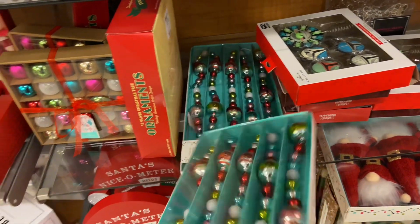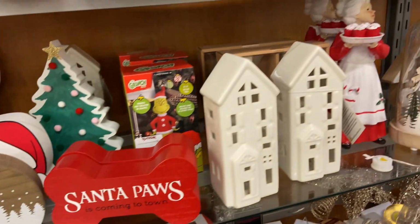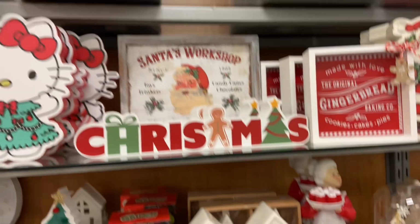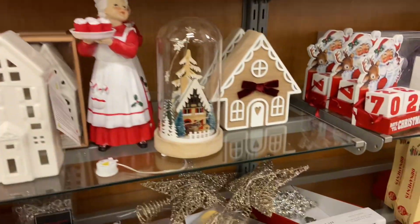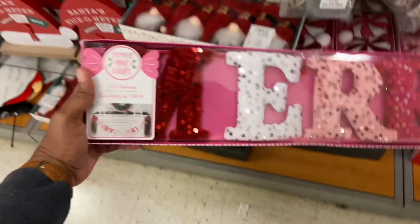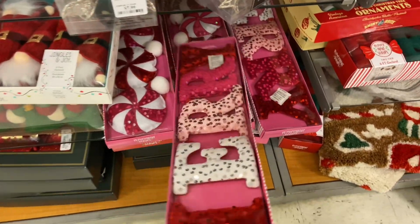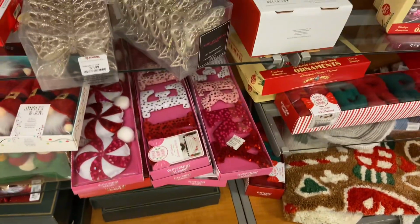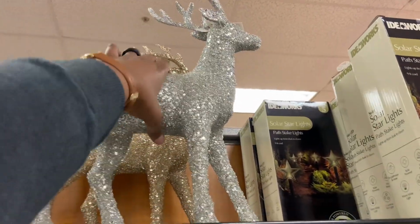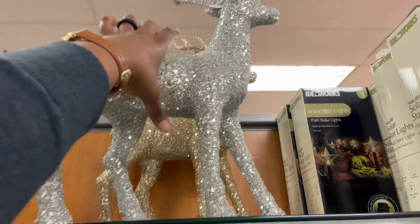Tingles and Joys, $14.99. Mini village pieces, $7.99. They have a lot. This music is not helping. The Mary Garland, $12.99. The reindeer up here, $12.99. And gold and silver, it's a nice size.